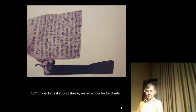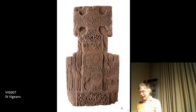And in fact, we have at Lindisfarne a very nice example of a territorial gift sealed with a broken knife, which is written in paper, just what I think the marks on the stone represent. I still have to tick the box of power and politics in order to justify my topic at this session.